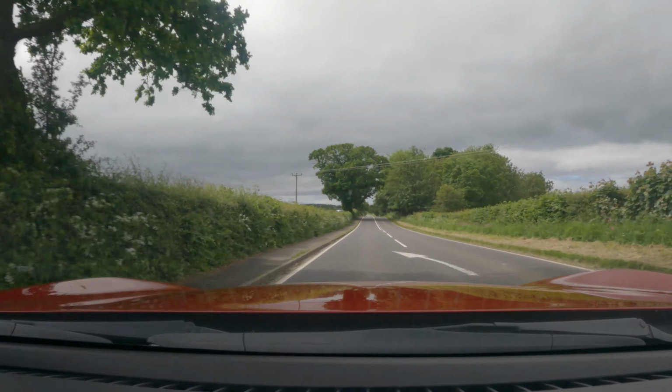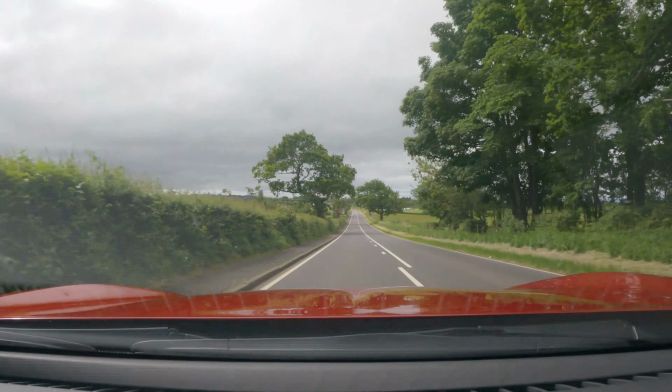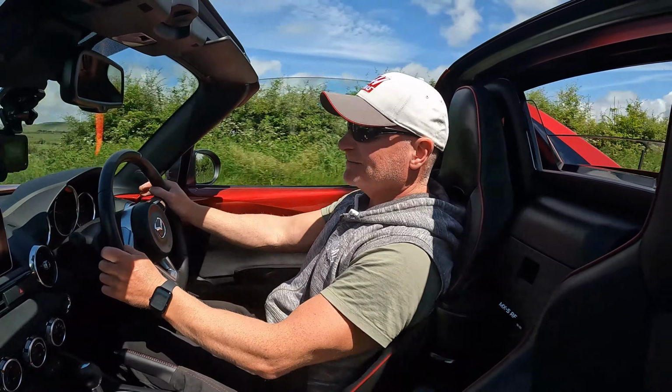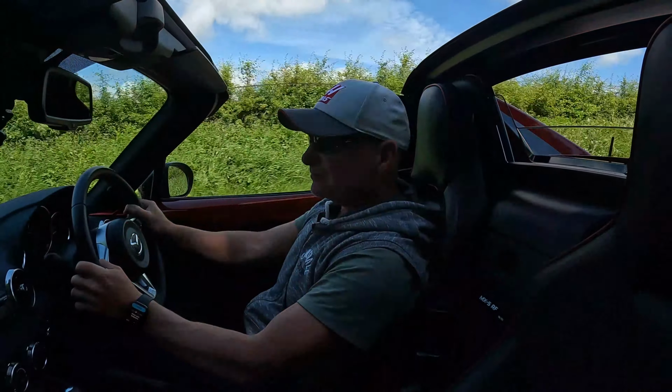Car's got to have balance through there. You're carrying a bit of speed left and right and it goes quite light. I like that little bit. This is my favourite road round here. Links Dalry with West Kilbride. What is it? Probably 5 or 6 miles.